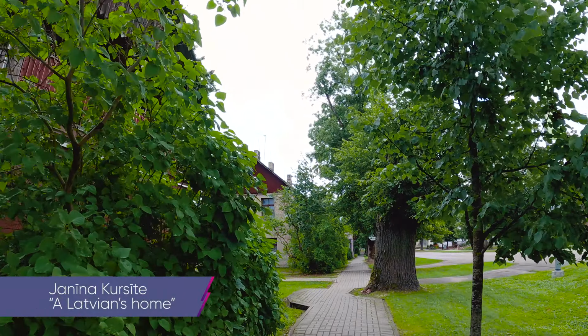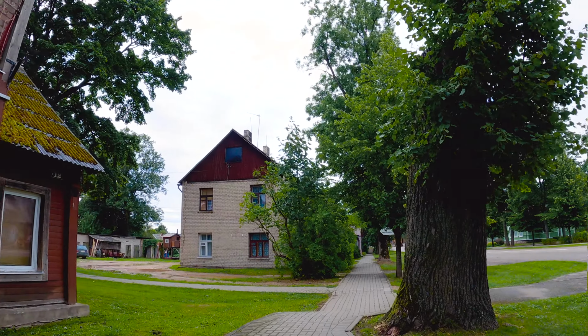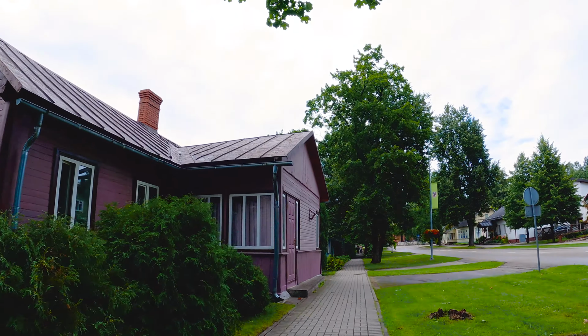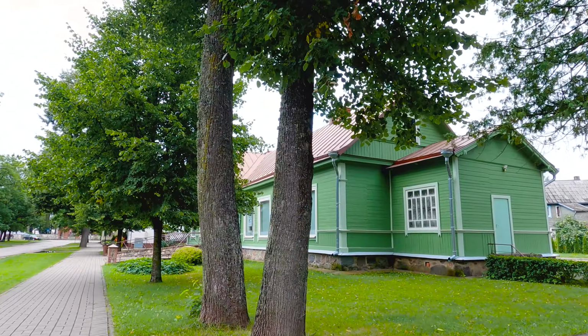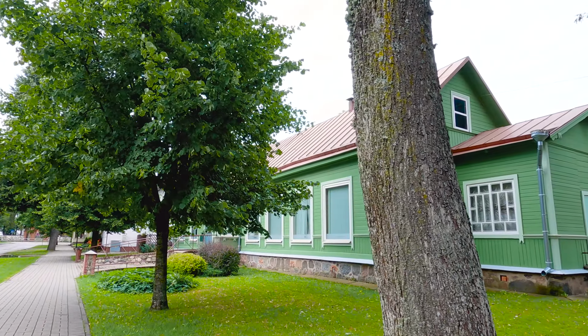Janina Kursite, the author of the book A Latvian's Home, invites everyone to discover the fascinating world of traditions of wooden architecture in Latvia and Europe, to learn about the significance of a home in a person's life, as well as to get a deeper understanding of a Latvian's home and the culture that defines it.